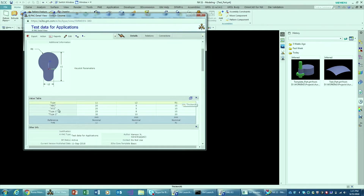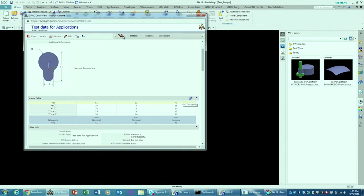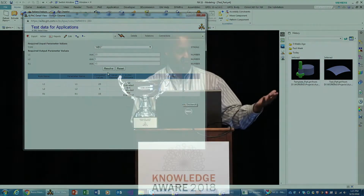And so we have a type ABC, type XYZ, type 1, and type 2. Those determine what the parameters of this key slot are going to be. I can come in here, select it from here and hit resolve, and it provides the parameters. Now, that's step one. But step two is I want to use that in a part file. I want it to drive a part file and have it give it to me automatically for free.